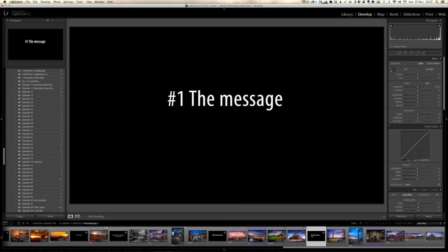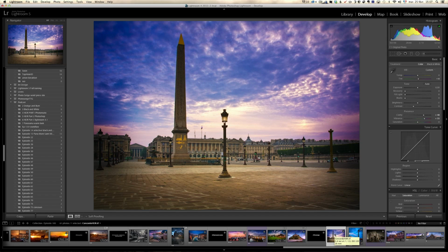Okay. And rule number 1, and most important, more important than anything else in photography, is the message. What I mean by the message is whenever you take a photo of something, you're trying to communicate something. You want to explain something to people. For example, this is the Concorde Plaza, a huge plaza in Paris, and it's loaded with people. I had to come there at 7 o'clock in the morning, because if I had taken this shot 2 hours later, it would be crowded with people. The tourists would distract me from the beauty of this plaza, because this plaza is really nice. Having tourists there would just distract my message.